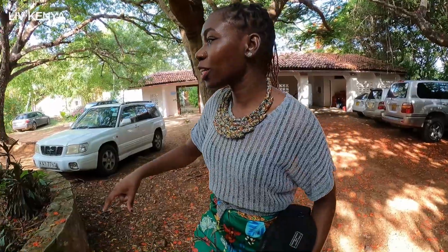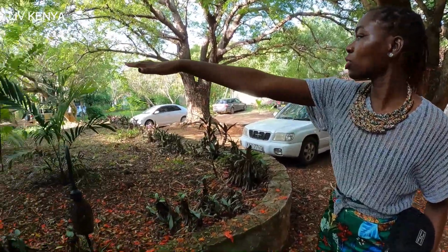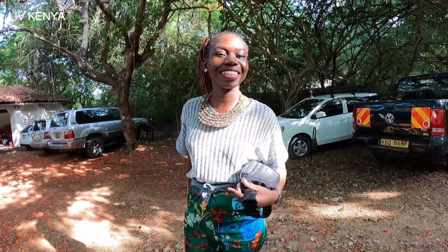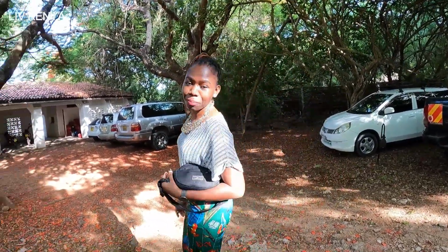From the entrance, you get to this parking. Just check out, this whole space is for parking. There's sufficient space. They usually hold events, even though today I'm told there isn't any event, and it is also one of those backpackers joints. So if you want to interact with backpackers, this is one of those places to come. So let's explore some more.